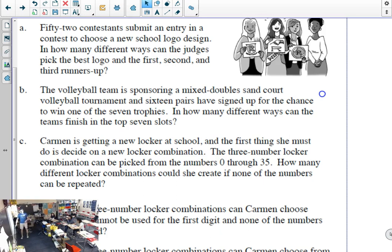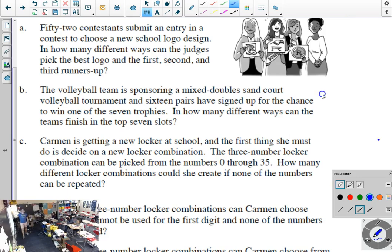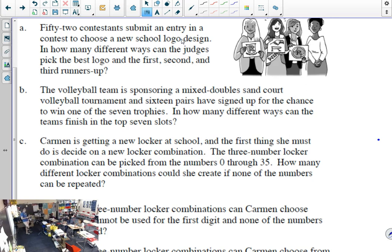So what division could we set up here to quickly write this? If we wanted the most efficient way to type this in our calculator, if there's 52 contestants, I know you guys are smart, so you know to set up 52 times 51 times, and there are 4 places. If we set up a decision chart, sure, we can do 52 times 51 times 50 times 49. But there's a quicker way to write and compute that: 52 factorial over 48 factorial. So again, we see the number of total possibilities for the best logo and the runner-ups, 4 positions.